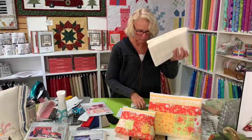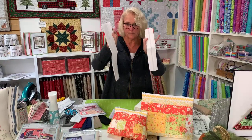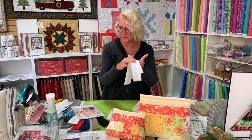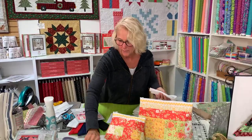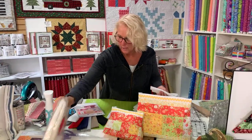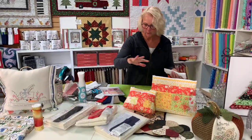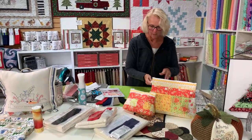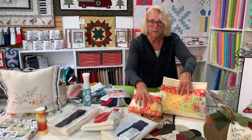It makes 2 bags, the big one and the small one. And in your kit, you'll get the pre-printed batting along with 2 different size zippers. So these come in white. They'll come with a white zipper. This one has a navy blue, a red, and a black. So there's 4 different styles. All the bags all look the same. You just put on your own fabric.